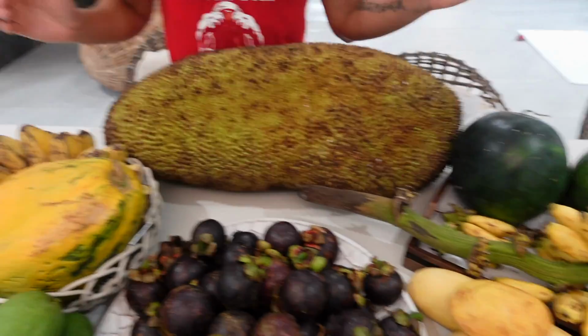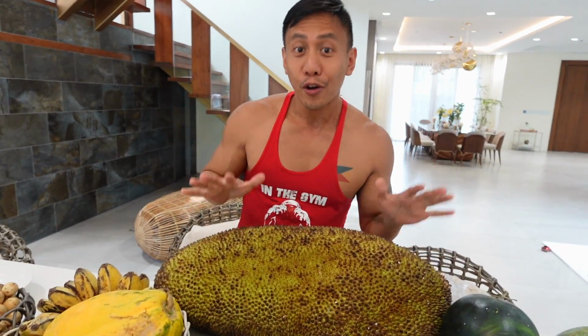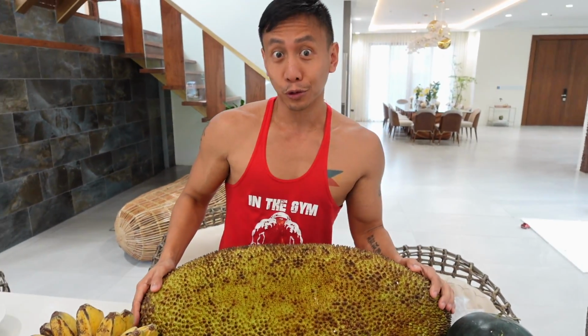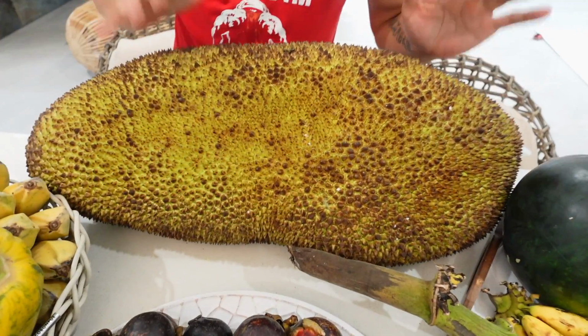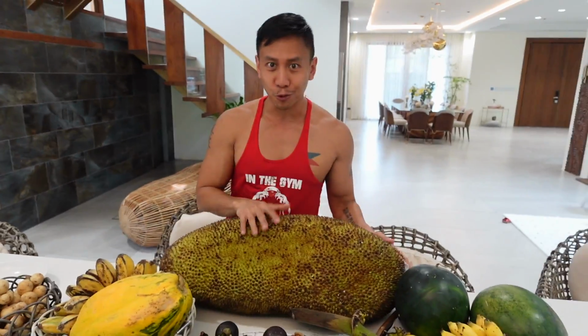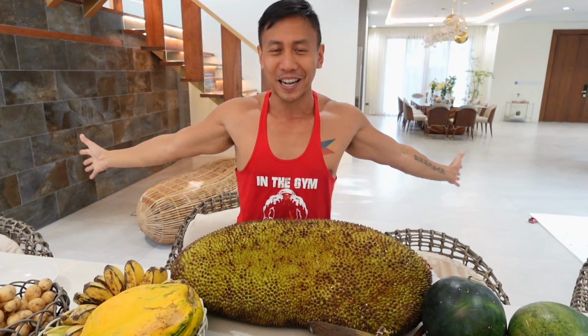And then finally, the big kahuna, guys. Not gonna tell you what it is first. A lot of Filipinos have had this, but they don't know what the actual fruit looks like. We're gonna have this cut up and the flesh removed, because it's a really interesting fruit and it's one of my favorites. And it is smelling up my entire home.